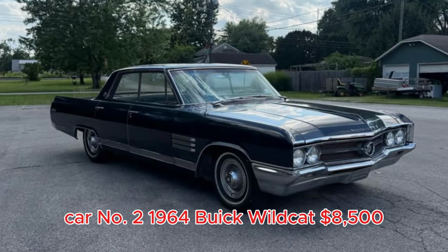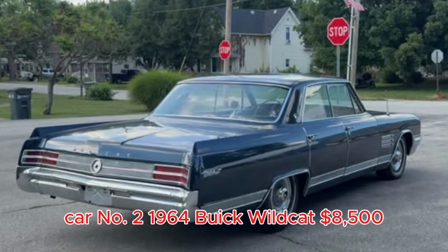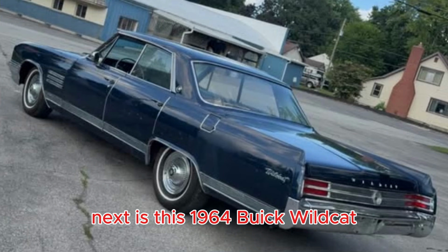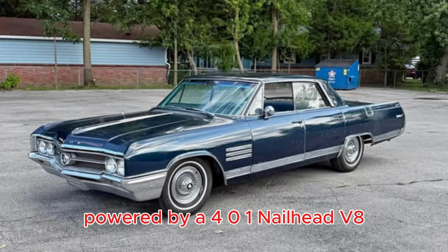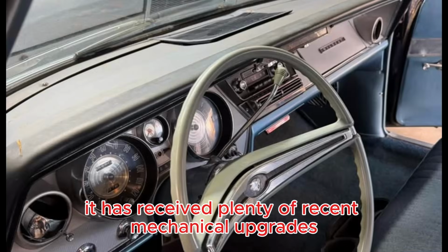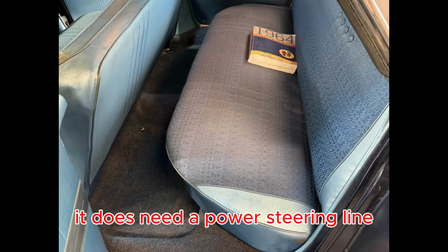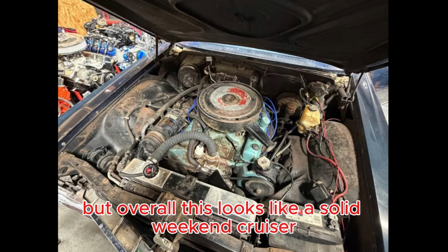Car number 2, 1964 Buick Wildcat, $8,500. Next is this 1964 Buick Wildcat for $8,500 in Indianapolis. Powered by a 401 Nailhead V8, this big Buick runs and drives excellent, according to the seller. It has received plenty of recent mechanical upgrades, including brakes, radiator, ignition parts, and more. It does need a power steering line, but overall, this looks like a solid weekend cruiser.